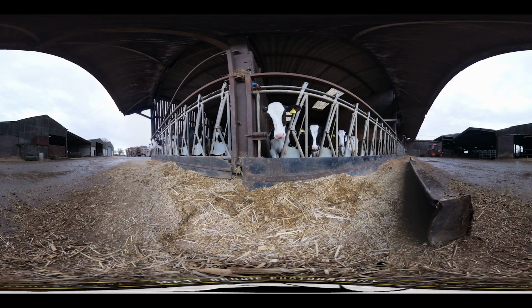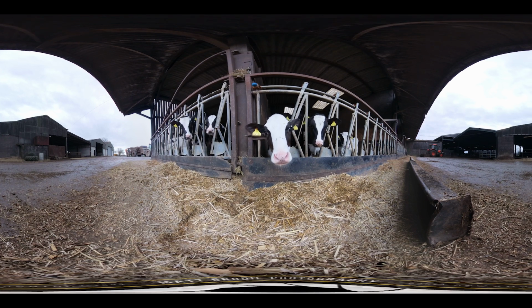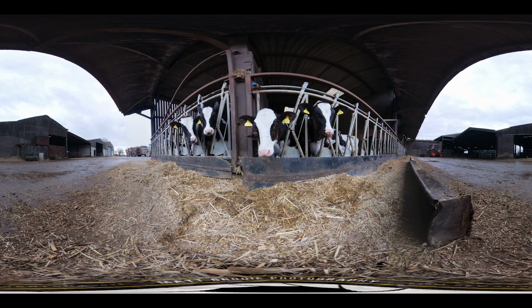So today's session is on shed ventilation or dairy yard ventilation with Jamie Robertson, and we're going to be hosted by Willow Tree.